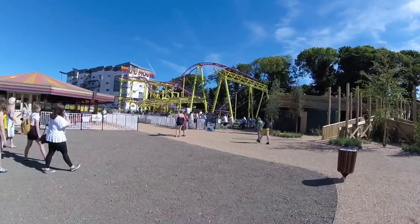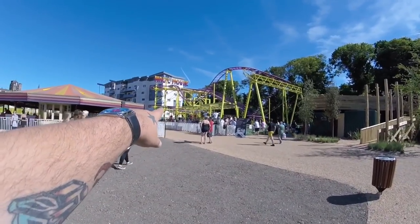Right, unfortunately, you can see there, the queue for the Magic Mouse is massive. I want to go on it. I've paid £4 on my card to get on it, but Lisa's saying we just haven't got enough time to do that and the Ferris wheel and get back to the car park. We'll come back and use it again, and it's not like I haven't got the coaster credit anyway. I've done it loads of times. It's just the old Fantasy Mouse that was at Fantasy Island.